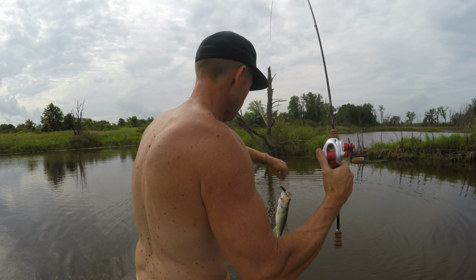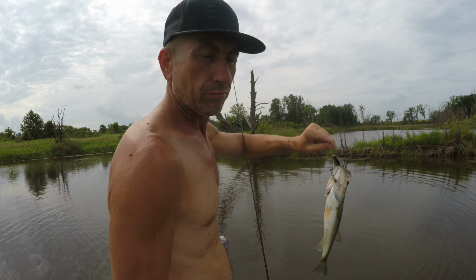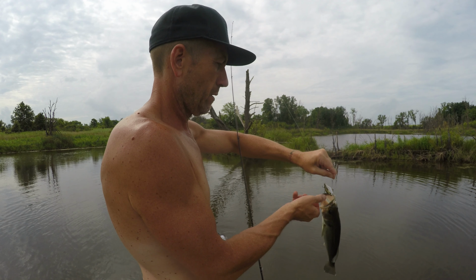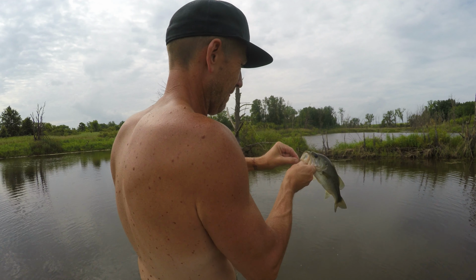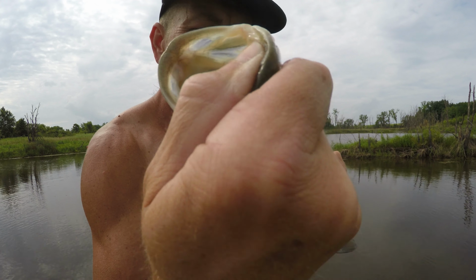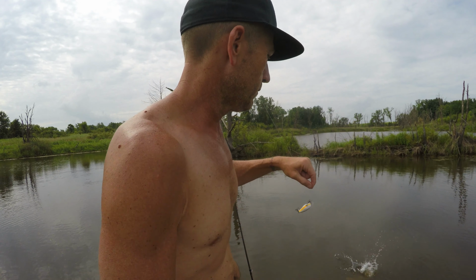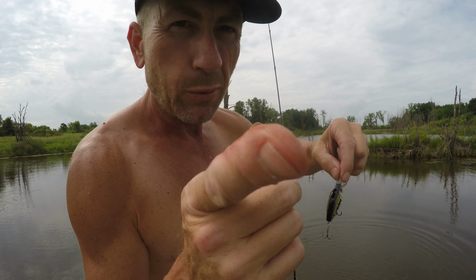Yeah, no problem. Lifting the big boys up and in the boat. That one's hooked weird. So there we go. Largemouth bass. It's what's for dinner. Not really. It's what's on the menu.